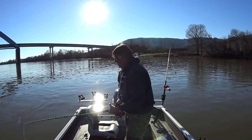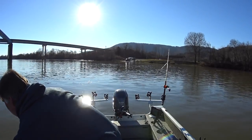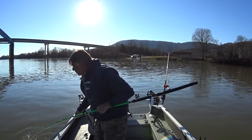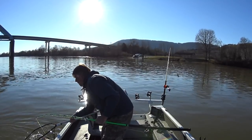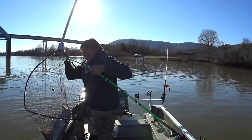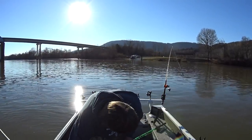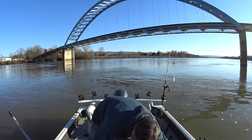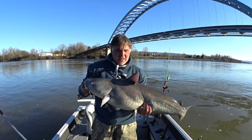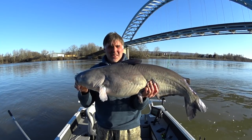Pretty fat fish. He ain't as near as big as that one, but he's a nice one. He's a nice one. Yes, sir. Quality fish.